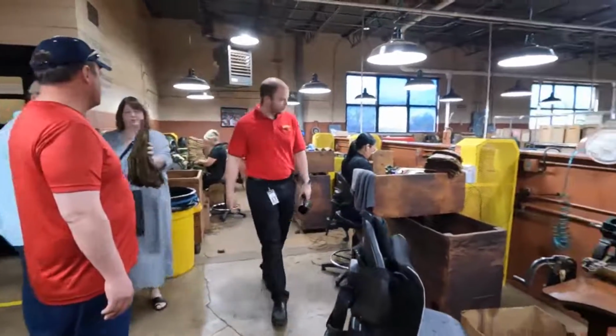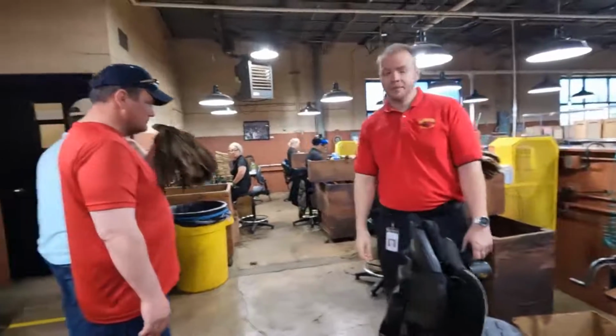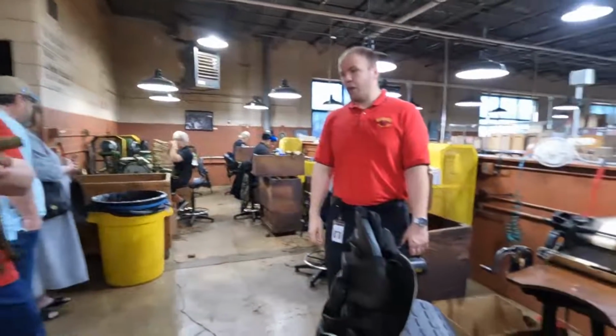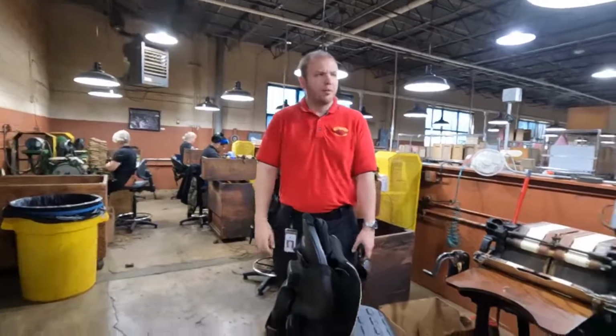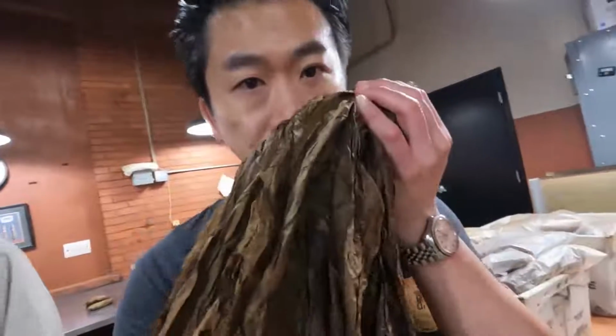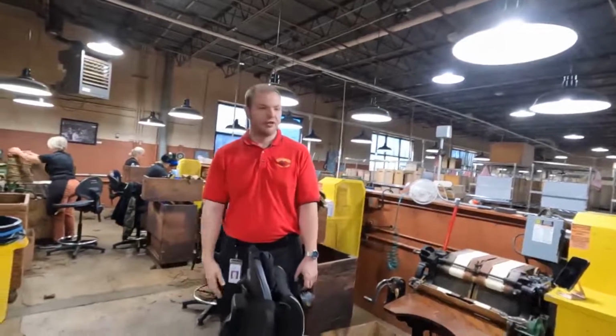Yeah, there you go. That's the one tower I was trying to show you downstairs. This is the Indonesian. So why do we have Indonesian and Ecuador up here? They're both natural wrappers. We're experimenting. We want to see if we like Indonesian. Reason being, sometimes you're not able to buy as much Ecuadorian tobacco. If you can't buy as much Ecuadorian, we have to do something else, Indonesian. So that's why it's here.